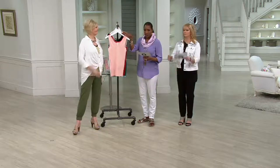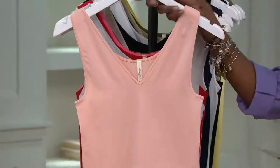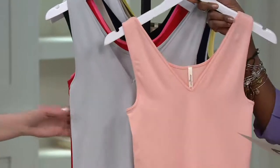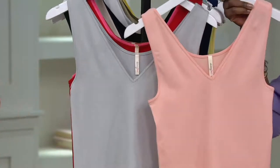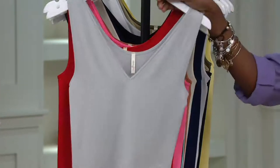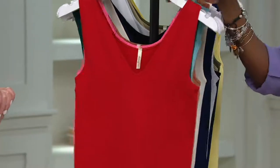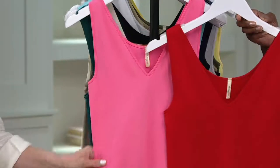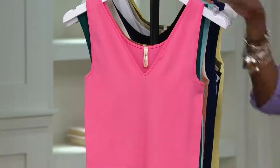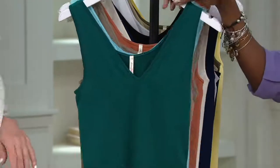Let's go through the colors, then we'll talk about what makes them special. So first is your blush and dove gray, which I think look very much like the colors of the year. This is a great set if you really are looking at accenting those colors. We need our Americana red, and that comes with the hot pink. Isn't that gorgeous? They'll look nice together. One size fits most.